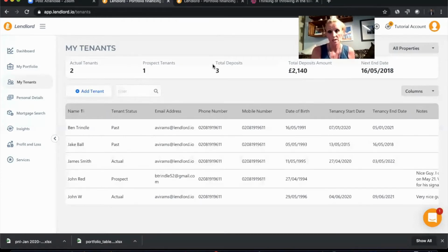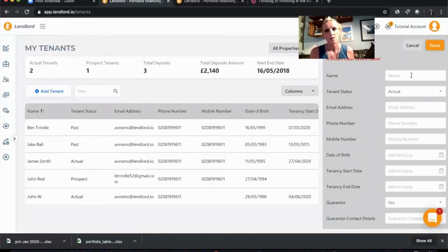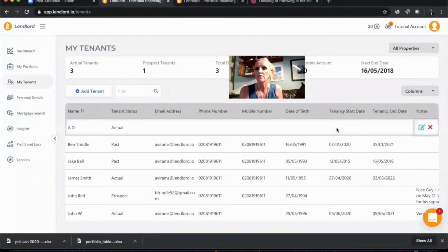So we want to stress that there are no mandatory fields on Lendlord. You can fill in as much or as little as you like, but obviously the more you fill in, the more data and insights you're going to get back. So we encourage you to fill in as many fields as possible. Sammy has asked, when offline from Lendlord, would you actually receive an email prompt from the platform to say, for instance, that your gas certificate is due in, say, a month's time?